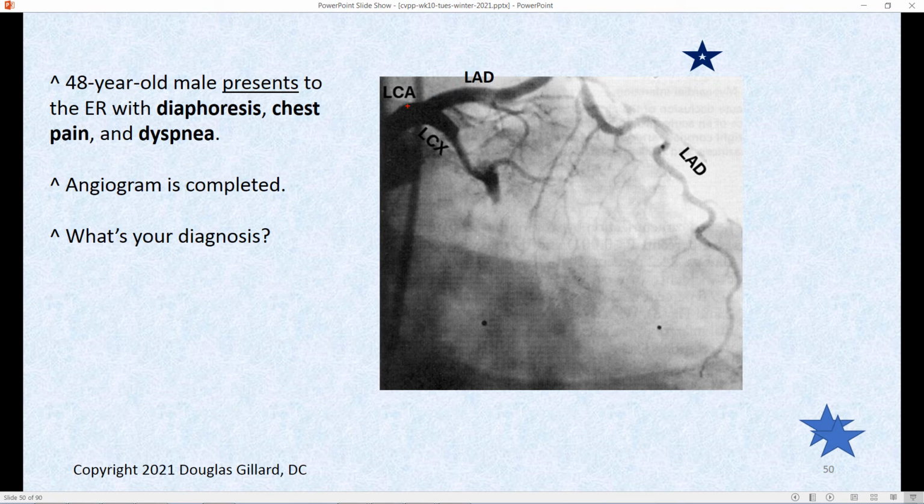What do you see? Here's the left coronary artery. Remember I said left is very short-lived. It splits in two pieces. Splits into the LAD, the left anterior descending, and the circumflex. The left circumflex is here. Whoa, we got a big fill defect, right? So this would be plaque. This is solid plaque formation here.